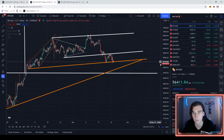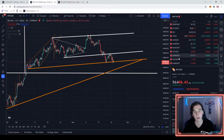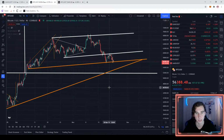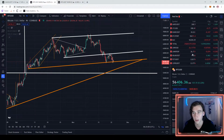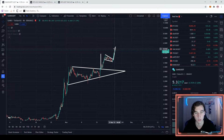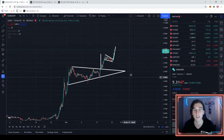Like, the fact that Sand's doing so well whilst Bitcoin's going down means, well, what's Sand going to do when Bitcoin goes up? Right? Because Bitcoin heavily influences the market. We all know that. So when Bitcoin goes up, is Sand going to follow? Meaning Sand could go as high as $6, $7 in the short term. This is speculation. I'm not saying it's going to do that, but it has the chance to.